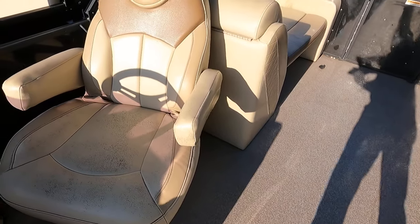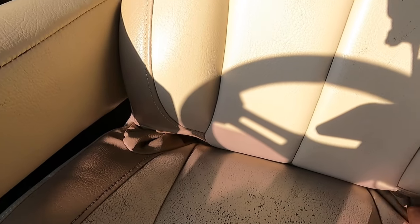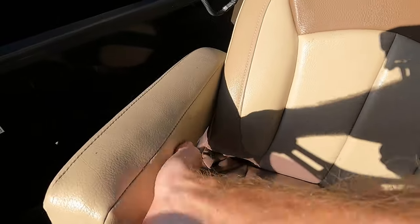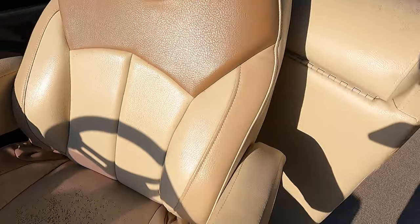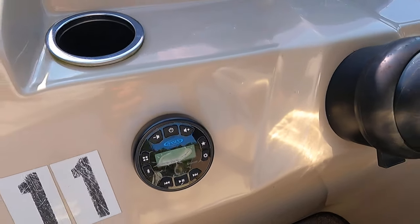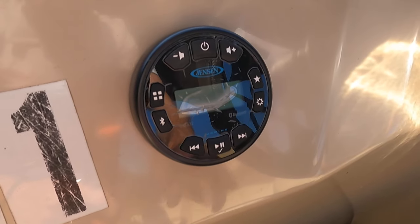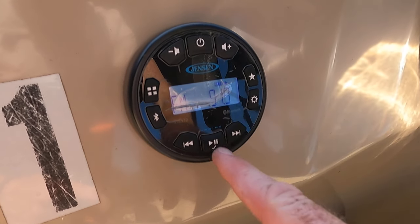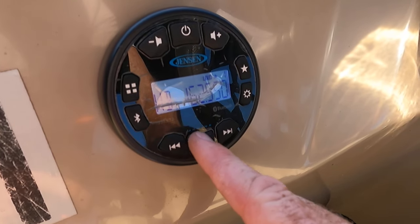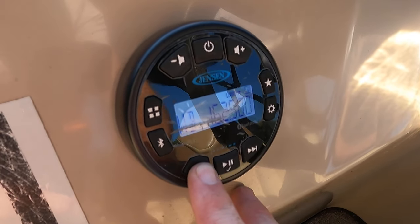All right, driver's seat. Again, we've got a bit of loose material down here where the seat bottom and the seat back go together. Armrests look to be in good shape on this one. Now here's that Jensen. This is going to be the typical stereo on the rest of these. This is a Jensen AM/FM Bluetooth. Let's see what else we got in here. Oh, we've got the NOAA Weatherband. So this is going to give you weather alerts if you're out. A lot of times these will.